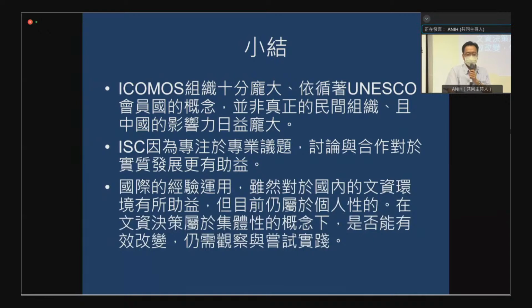Here I would like to make a brief conclusion. ICOMOS is a huge organization. It follows the membership structure of UNESCO. I believe that it's hard for ICOMOS to truly represent the voices of civic organizations. In contrast, ICSC, the International Science Committee, focuses more on professional issues. I think it is a better platform for us to participate.